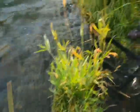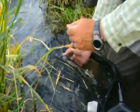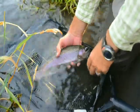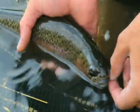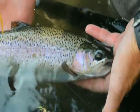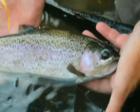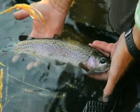That was a fun fish. Those look like good fish. Nice fat fish. Look at the thing. What a great fish. Whoa. He's got like this little nubbly fin. See this? Maybe he got nicked by somebody at some point. Well, they fight like a little bugger.